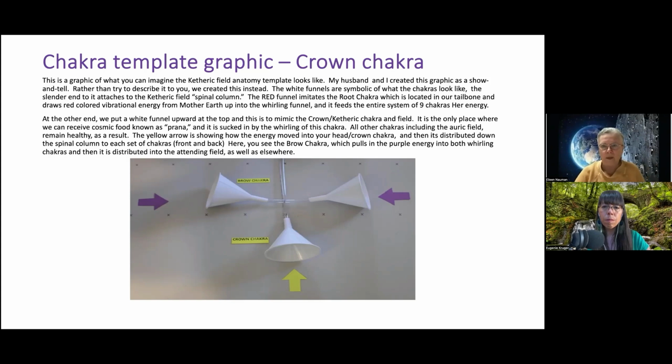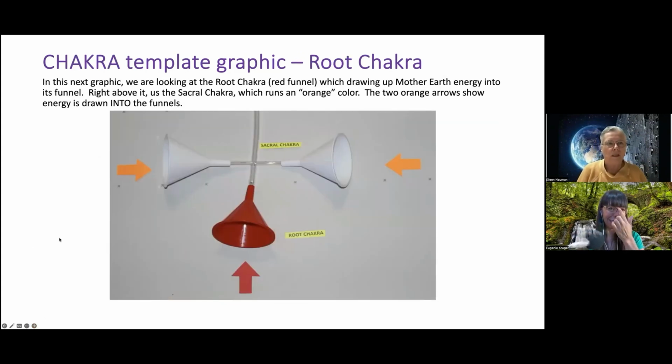And anyway, I talked about the funnels and stuff like that. I don't think there's really anything here other than what I just said, so I think we can move on. The next graphic we're looking at is the root chakra, which is a red funnel, and I've already described that, and the other chakra. But people can go back and look at these and study them, and I think it brings home the simplicity of it, even though it's a highly, highly complicated and complex energy system. We don't need to know that in order to do what we need to do, thank God.